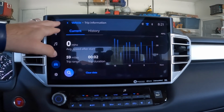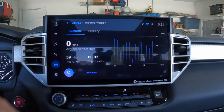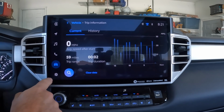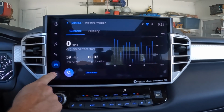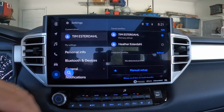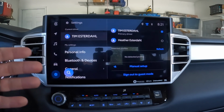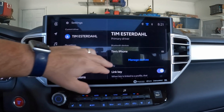And this is the magical button, by the way. People don't know this: you hit the Toyota button and you go back to the home page. And this takes me back to the last page I was at. But the biggest thing here is going to be in your settings. Now you can have multiple drivers, and you can do these profiles, which you really need to do. If you don't, you're always in guest mode all the time, which is kind of a pain.